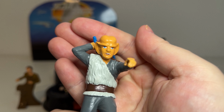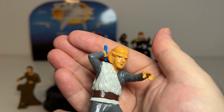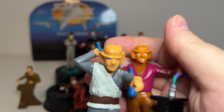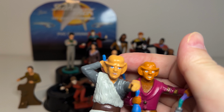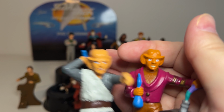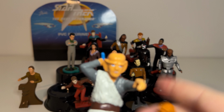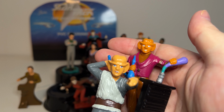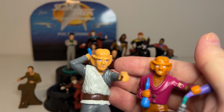But look at those eyes. I don't know why he's got blue eyes. He just does. There's more depth. I mean, if we pick up Quark here, there just seems to be more going on. It looks like a grinning idiot here. And there's depth, there's mouth. You can see that his teeth are at a point. You can see that his ears are bigger and more defined. The head is more pointed, whereas Quark's is more rounded.